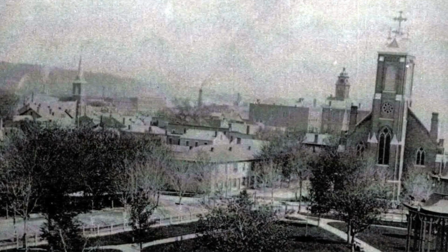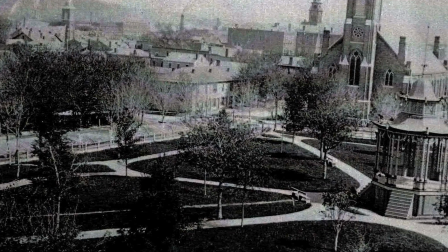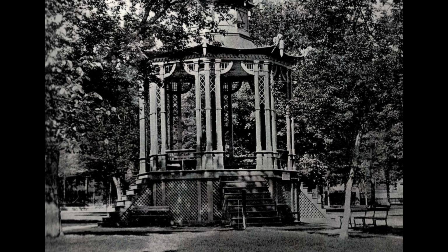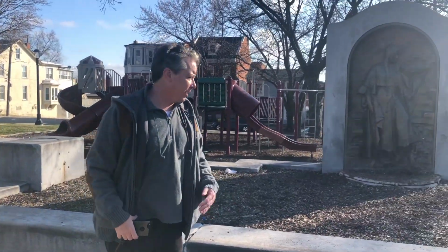There were a series of improvements done to the park right from the start in the 1860s. They started to build some little pagodas and gazebos and things like that in the park. None of them were permanent structures that survived through the ages. The only real permanent structure that was built in the park was in 1913. They built a fountain.